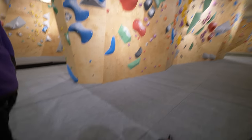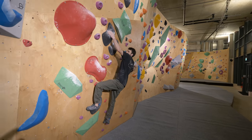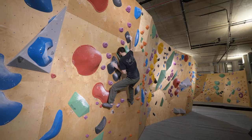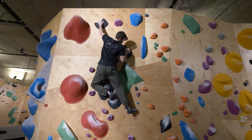Also, fashion statement. Tom's still on his shoes again. You better do it this go, Jay. FYI, Joe just fell off this twice. Yeah, there you go. See? It's not too bad. This move's kind of big, but I stepped the left foot up in that.